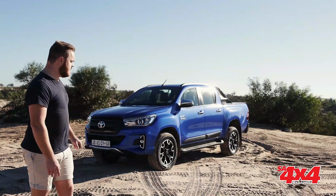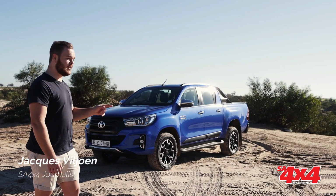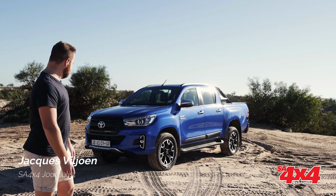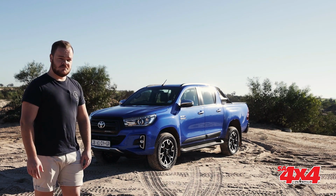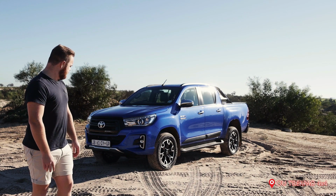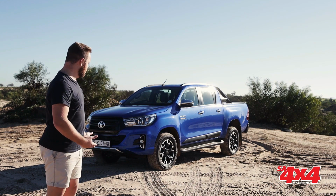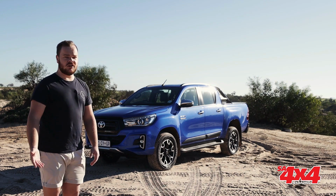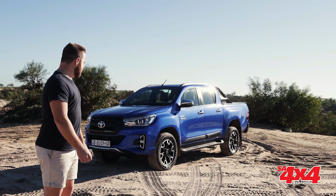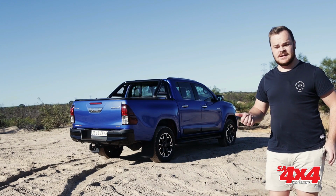This is a 2020 Toyota Hilux Legend 50 2.8 GD6 4x4 in cosmic blue. And I have to admit, it's a major step up from previous generations. It's stylish, but not in your face. The color works. You can get it in orange. The blue's better. But if you're not into flashy colors, you can get it in white and silver.